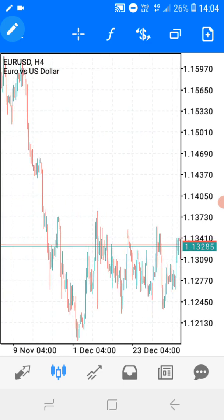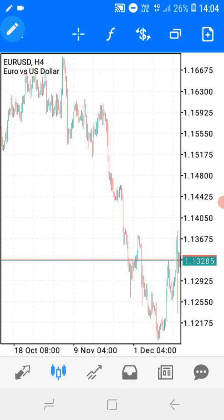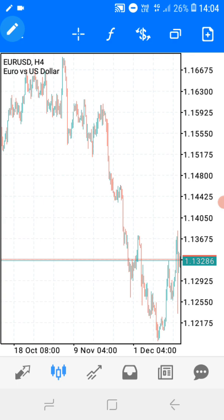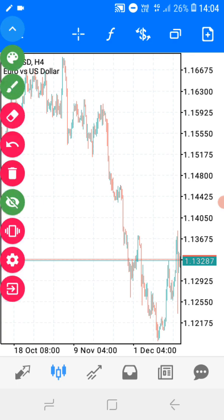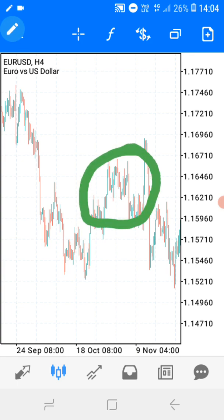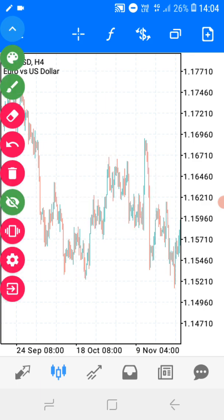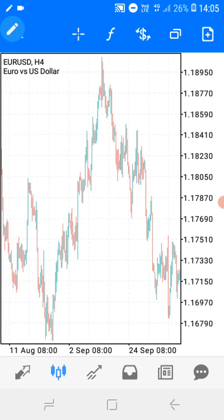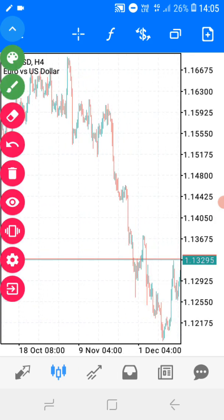I'll show you. Let's say, for example, you are only buying on support and selling on resistance. Most of the time, you will be making profits, depending on your lot size and your risk management. For example, here, if you open H4, you will realize that most of the time these zones are respected. So if you only buy on support and sell on resistance, you will be making profit most of the time, compared to when you do the opposite.